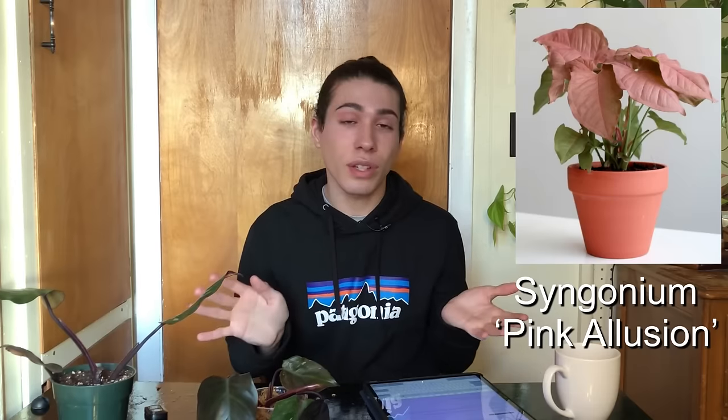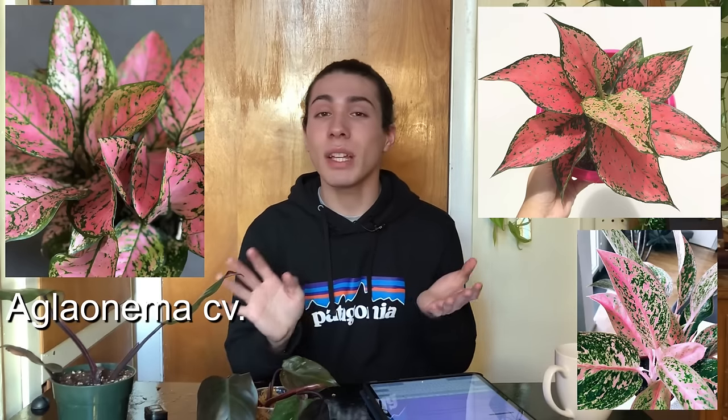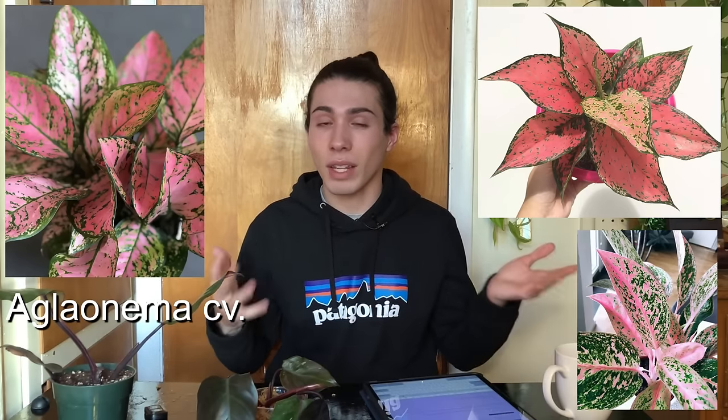Regardless, there are other pink variegated plants that are not philodendrons. I've listed a few right here. Pink Illusion Syngonium, Stromanthe Triostar, I think I'm pronouncing that right. Aglaonemas, lots of them that are pink, and Caladiums. I don't know, just choose something that's not ridiculously expensive and might not be pink in a few months.